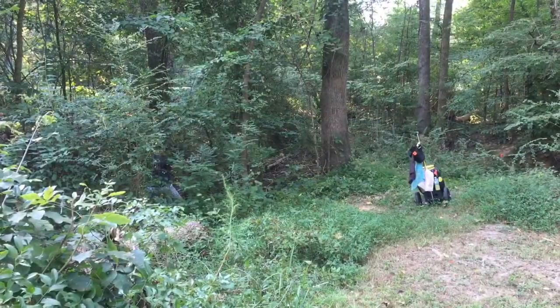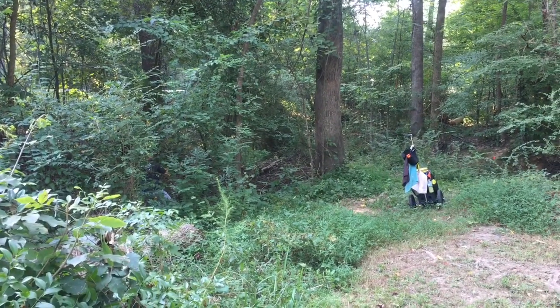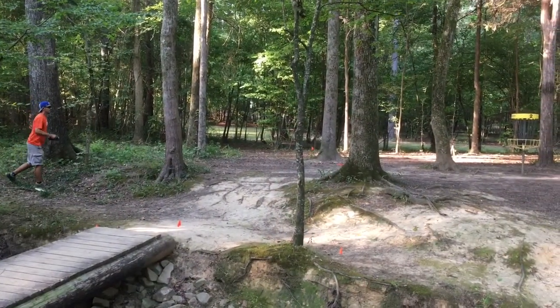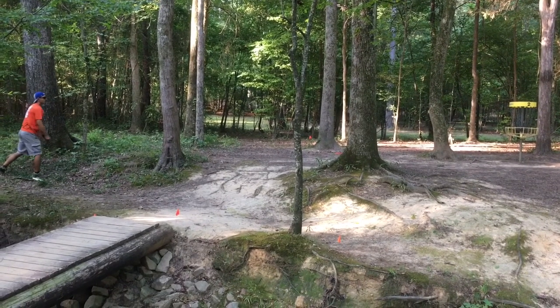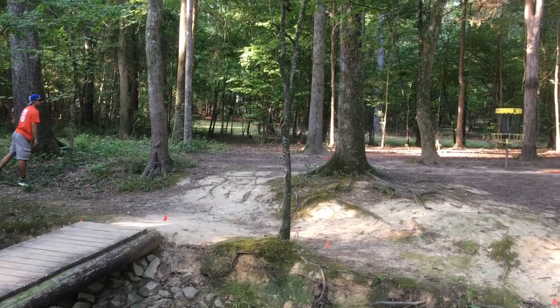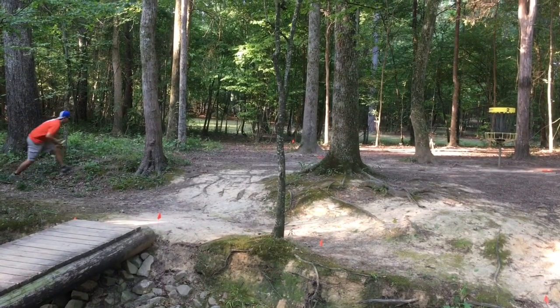Josh gave that a great run to try to save his circle 3. He's a magician with his putter, man. Greg coming out, little putter shot across OB. Nice little up shot. Duane lining up his birdie. Nice. Getting that putter warm early.